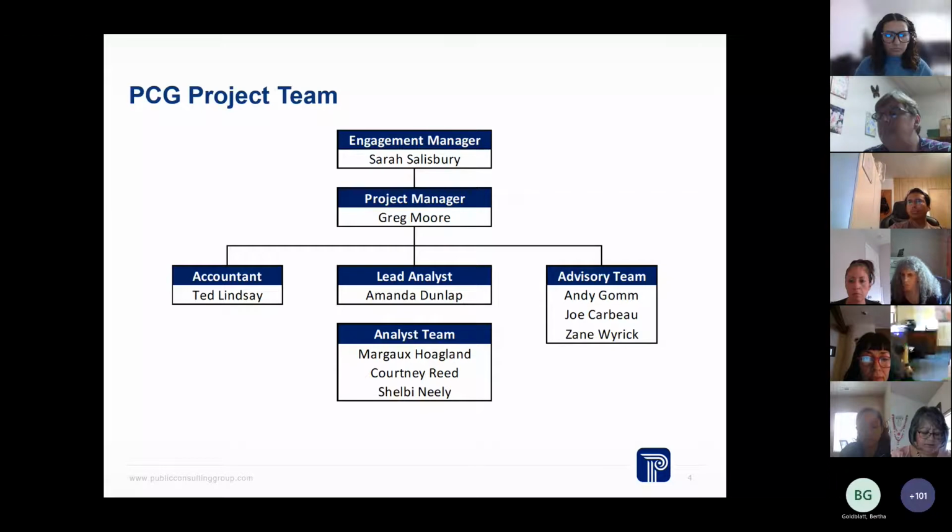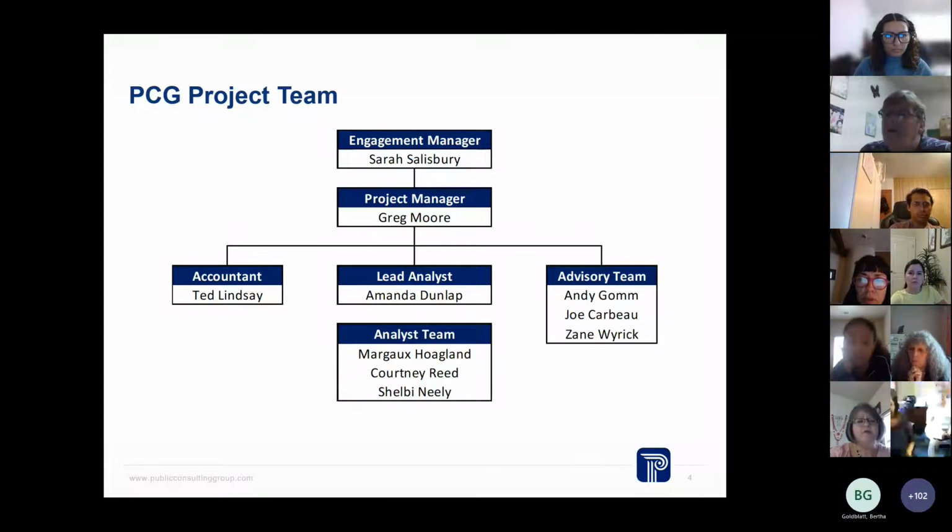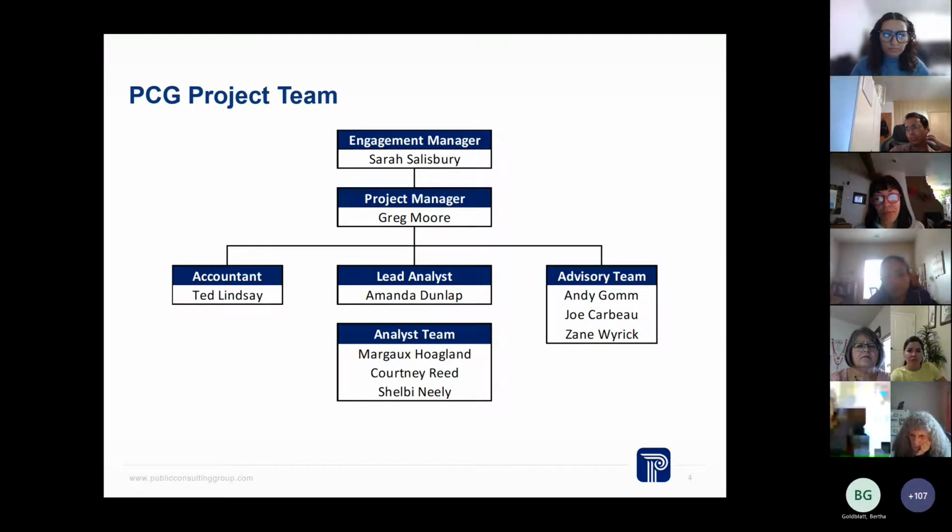And so from my name down, it's really the core project team who are working on this, day in and day out. We have our lead analyst, Amanda Dunlap, who's on here. And then we have a team of analysts who's working with her and with us. Margot Hoagland, who is actually also serving in a lead analyst role based on her expertise, as well as Courtney Reed and Shelby Neely. We have Ted Lindsay, who's an accountant working with us. And then we have an advisory team of various subject matter experts, including Andy Gom, who you see there listed at the top. He's my co-facilitator today.